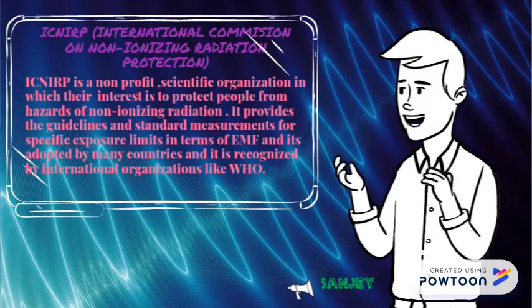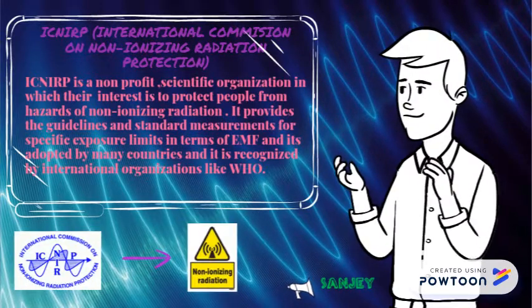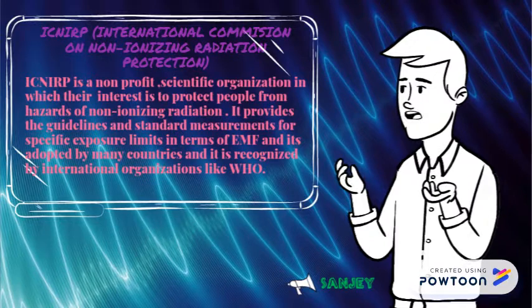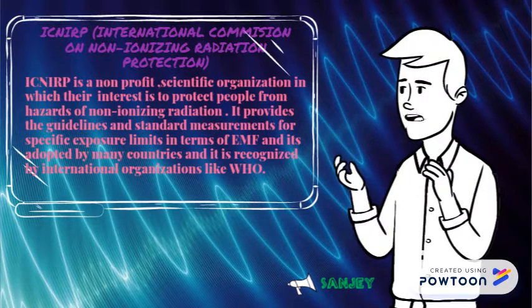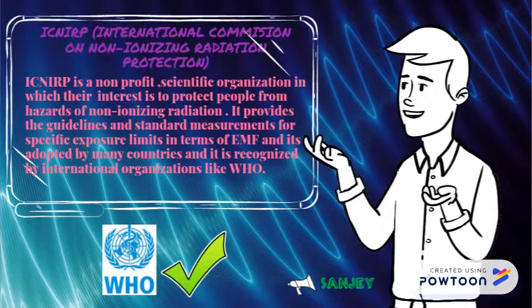ICNIRP is a non-profit scientific organization whose interest is to protect people from the hazards of non-ionizing radiation. It provides the guidelines and standard measurements for specific exposure limits in terms of EMF, and it is adopted by many countries and recognized by international organizations like WHO.